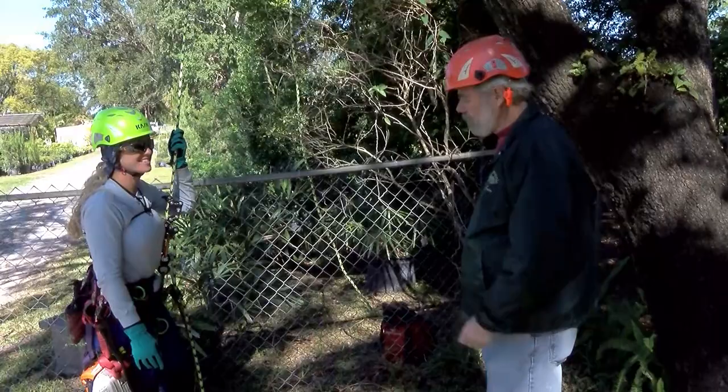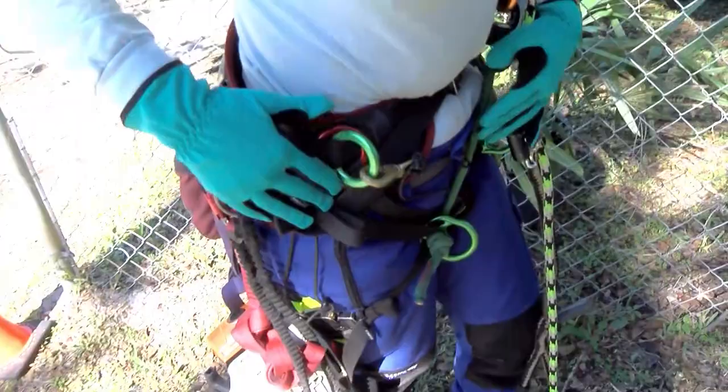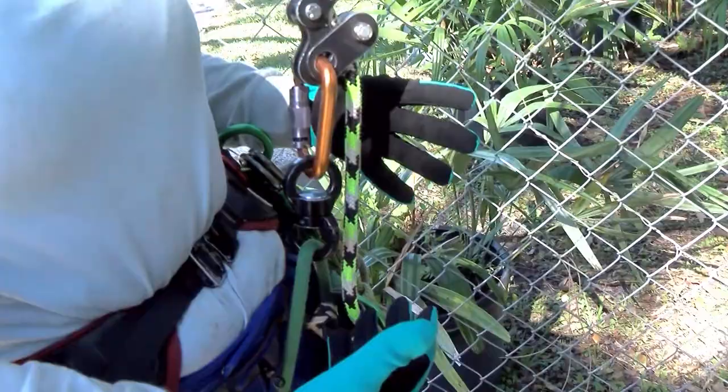Wow, Alicia, what we got going on there? You're all geared up. Oh yeah, in the arboriculture industry, if you're going to ascend a tree, you're going to have the proper equipment to do so. I have a Tree Motion saddle that has a suspension bridge, and I've attached a swivel to keep my line from twisting. I have what we call a rope runner.